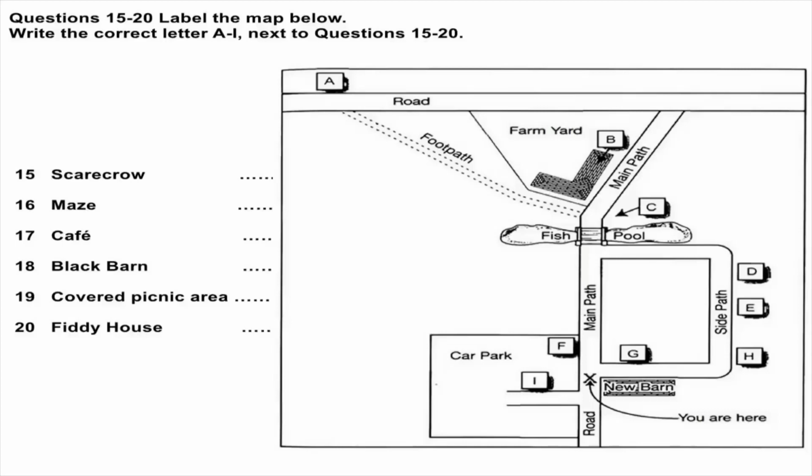And the last thing to mention is Fiddy House itself. From here you can cross the bridge, then walk along the footpath through the field to the left of the farmyard. That goes to the house, and it'll give you a lovely view of it. It's certainly worth a few photographs, but as it's a private home, I'm afraid you can't go inside. Right, well, if you're all ready, we'll set off on our tour of the farm.